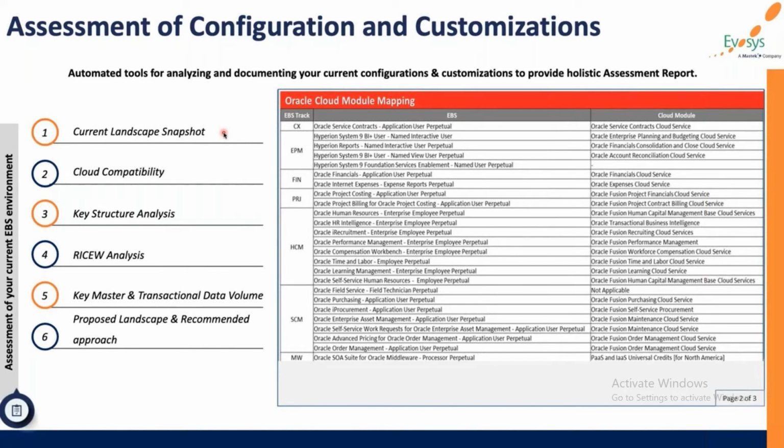Once we have received the information from this customer, we have taken about 4 days to create a detailed assessment report. As part of the assessment report, what we had delivered is essentially giving them the modules they are using on E-Business Suite, and what modules they should implement on Oracle Cloud application. We have done analysis about their key structures, such as chart of accounts, their HR structure, item master structure, and I'll give you more information on what exactly we have done here.